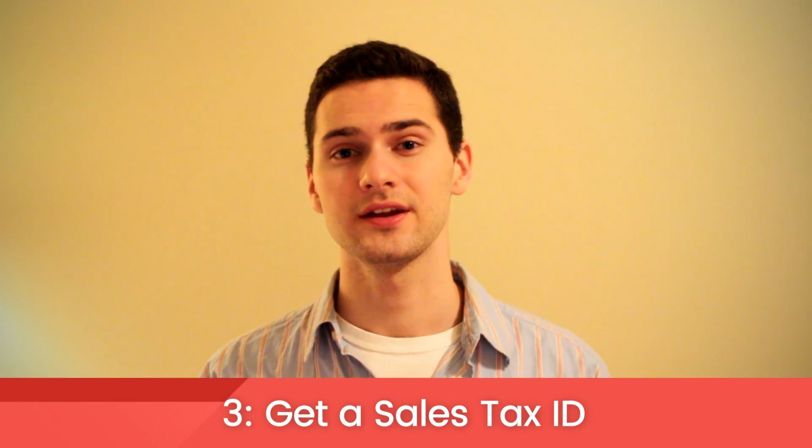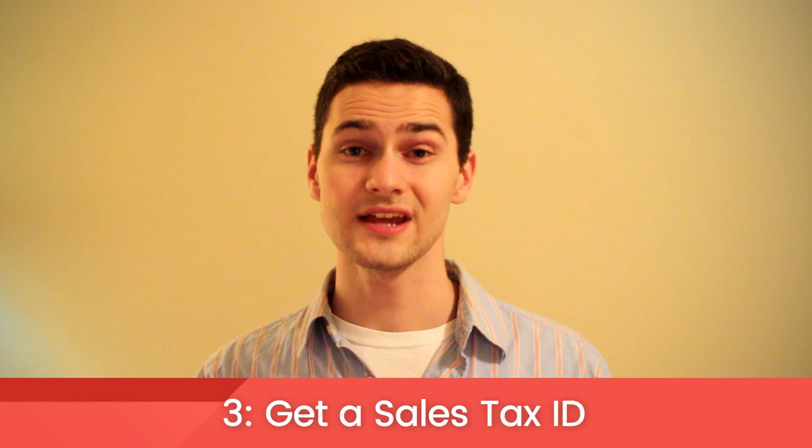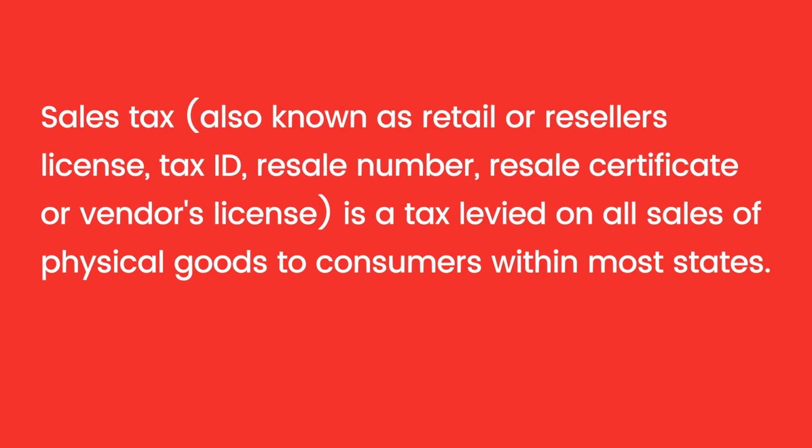Step 3, get a sales tax ID. Sales tax, also known as retail or reseller's license, tax ID, resale number, resale certificate, or vendor's license, is a tax levied on all sales of physical goods to consumers within most states.